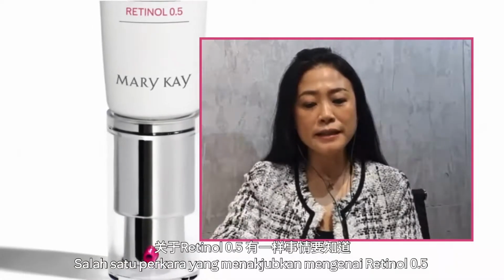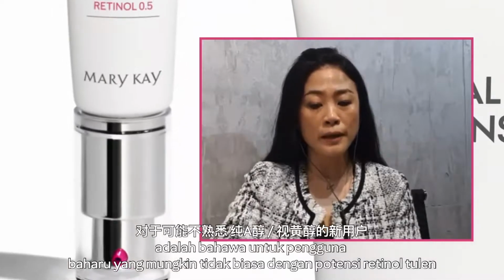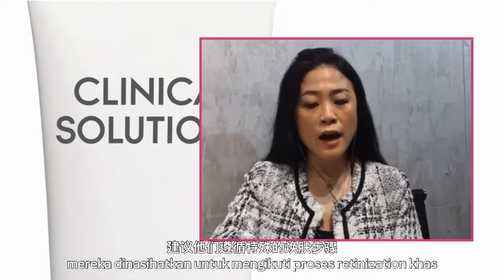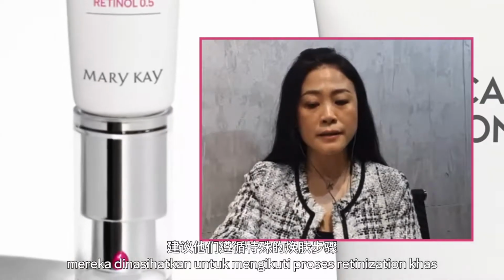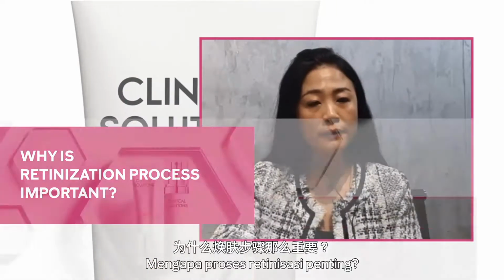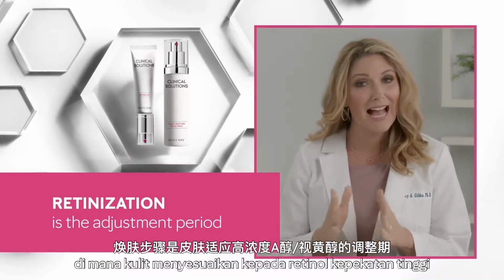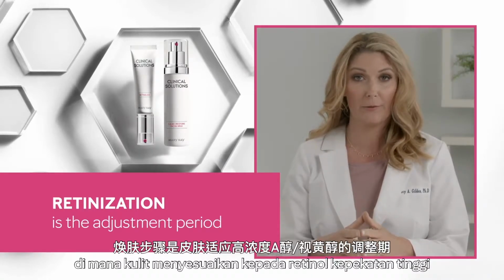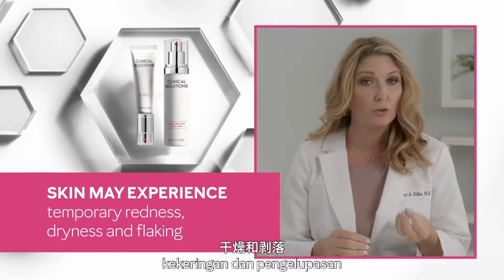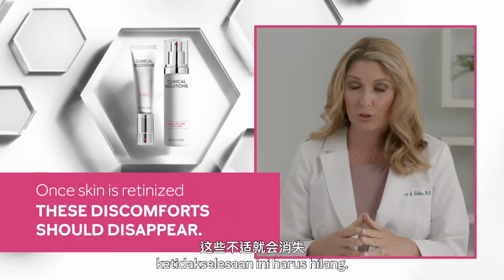Now, one of the things that stands out about Retinol 0.5 is that new users who may be unfamiliar with the potency of pure retinol are advised to follow a special retinization process. Why is the retinization process important? Retinization is the adjustment period during which skin becomes acclimated to high concentration retinol. During this period, skin may experience temporary redness, dryness, and flaking. Once skin is retinized, these discomforts should disappear.